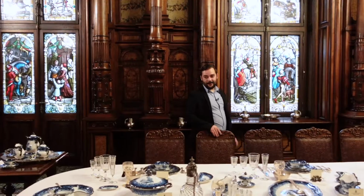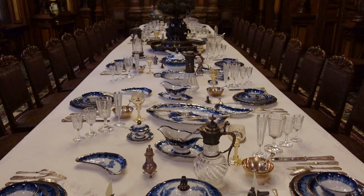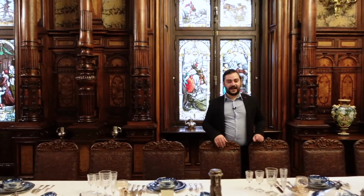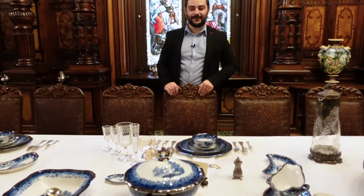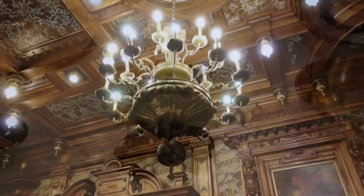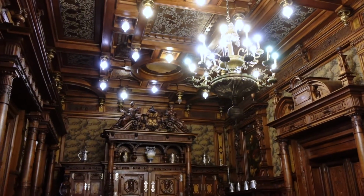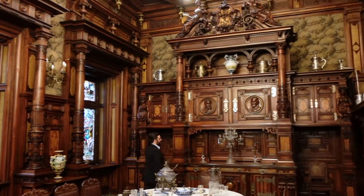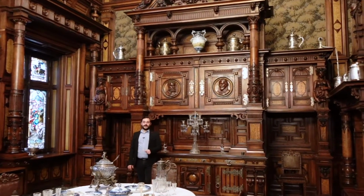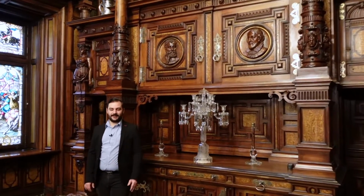The tablecloth is original, with Rosenthal porcelain on the table, Bohemian crystal glasses, and silver cutlery, and they usually respected the French protocol. And thus, the king and queen usually sit in the center of the table face to face. In the background of the room, there is a cupboard. Right behind this one and in the center, there is the place where the dumbwaiter, the electric one, brought the food from the kitchen, which was located in the basement.